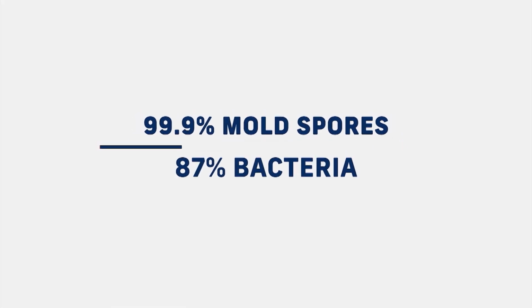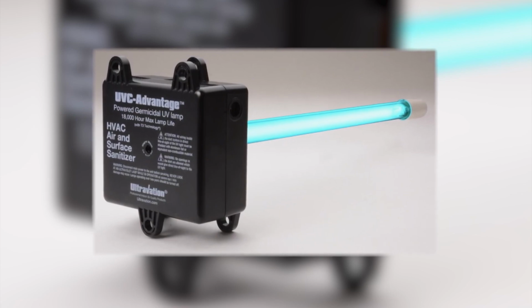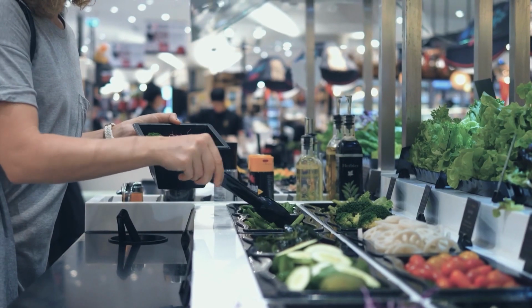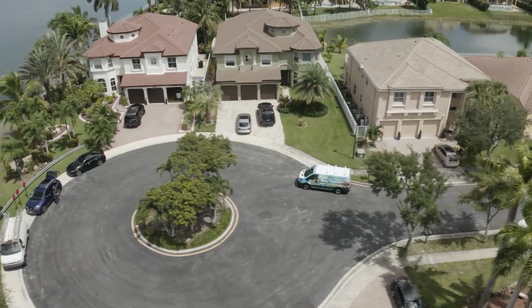These UV lights kill 99.9% of mold spores found in the air, as well as 87% of the bacteria you breathe in regularly. These UV lights have been proven so effective for so long now that they're employed in hospitals, labs, restaurants, and even schools. When it comes to your family's health and comfortability, you need a trusted professional to do the right thing.